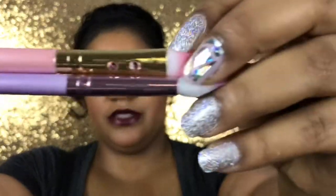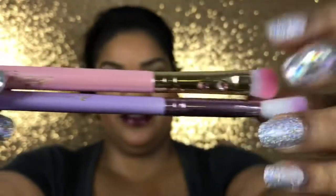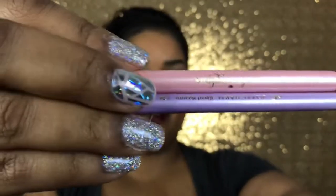And this one is like a shader brush, so you can just put this all over. These are cool, and they're full size. And they have sparkles on them here. Okay, I am not mad at these. $38 though, that's a lot. But I love the pink and I love the purple. So yes, okay, Boxycharm.